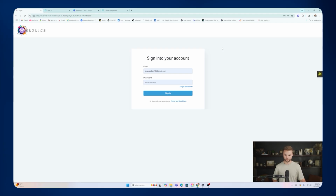It'll take you to this login page here, and you'll see your logo up here at the top. You'll also be able to just log into your account like normal to your GoHighLevel. And then once you've signed in here, you'll see your GoHighLevel account. But at the top now, it'll say app.whatever your domain is, .com or .io or .ai or whatever domain you have.